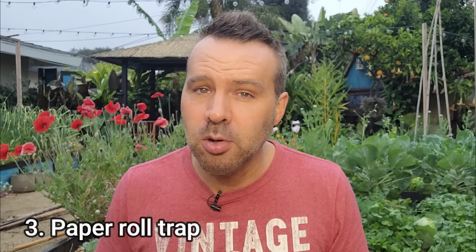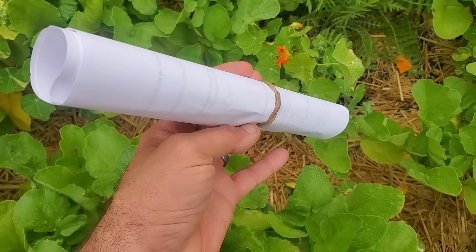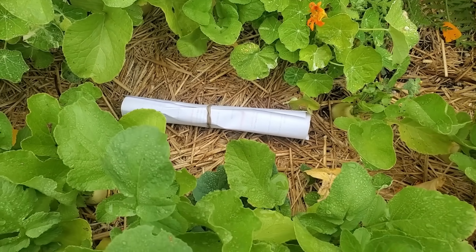Very similarly, you can just roll up some newspaper or any kind of paper, put a rubber band or some tape so it stays in a roll, place it in your garden, same thing. They're going to use that as shelter. In the morning after they're out, sun comes out, they need some shelter, they're going to go and hide in there. Get rid of them.